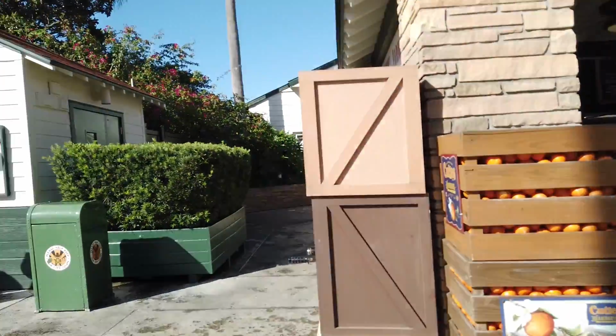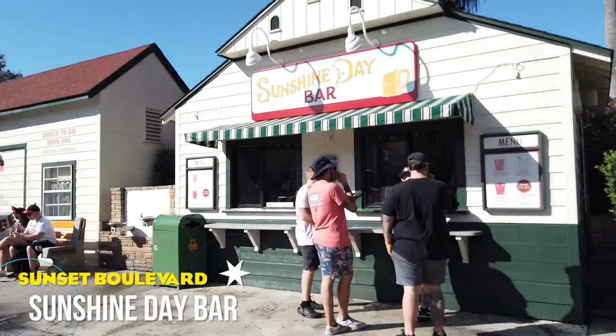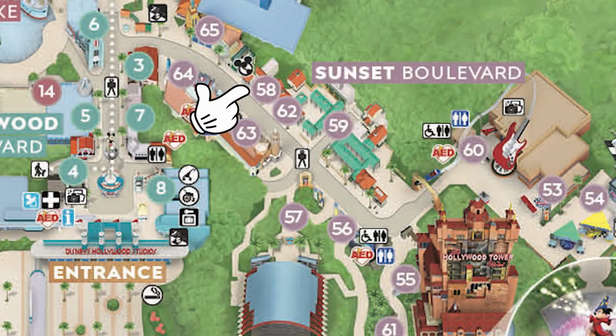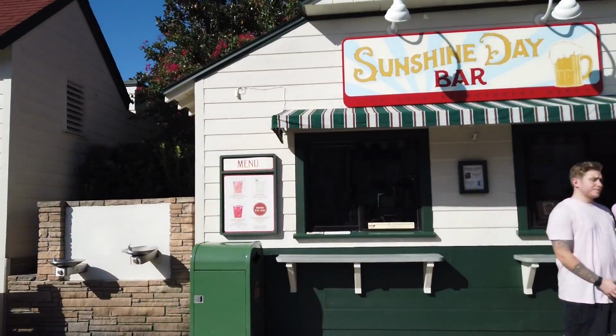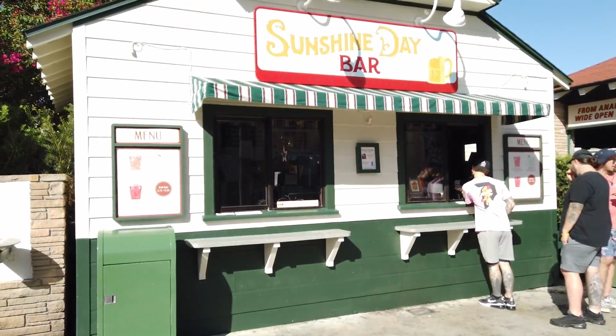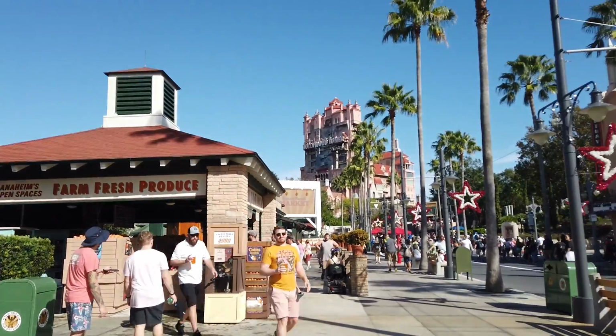And then to the left of it is the Sunshine Day Bar. This is where you're going to grab your ice-cold refreshments. This is another place that is a quick walk-up. It does not have a lot of options. It doesn't have a lot of variety, but there's not really ever long lines here, and they have some good drinks. So if you're looking to grab a drink and then drop into the Twilight Zone, this is probably going to be your number 1 place to go.